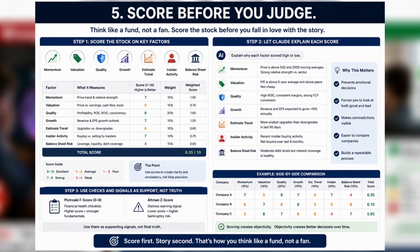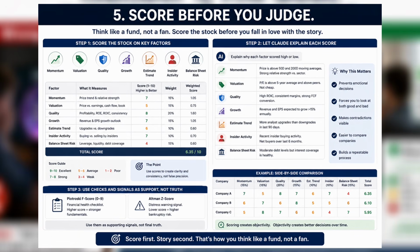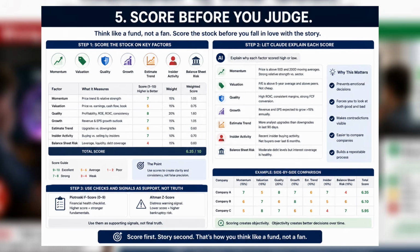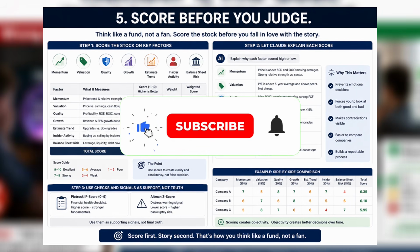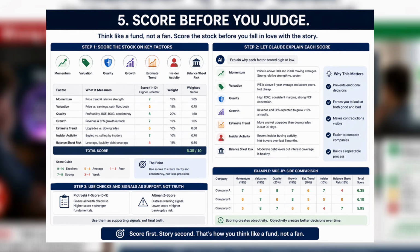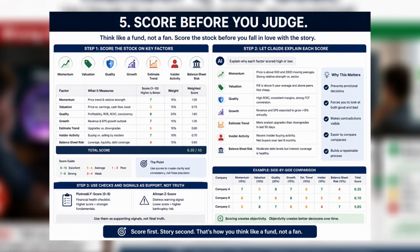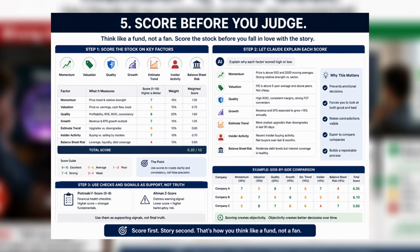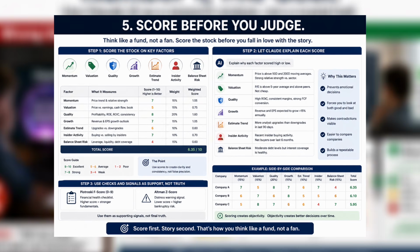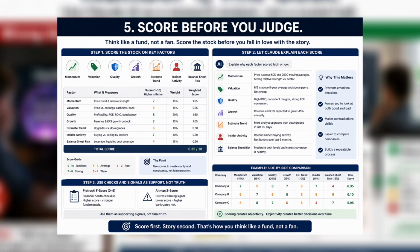Number 5, score before you judge. This is where you start thinking more like a fund and less like a fan. Do not let the first narrative win. Score the stock before you fall in love with the story. The competitor video is strong here because it uses a factor layer before portfolio decisions, and that is the right order. Your version does not need to be as complex as 8 factors and 27 subfactors on day 1, but it should still be systematic. A simple version can score each company on momentum, valuation, quality, growth, estimate trend, insider activity, and balance sheet risk. The exact weights can change, but the key idea is consistency. Claude is useful here because it can explain why each score is high or low in plain English, which makes the model easier to audit.